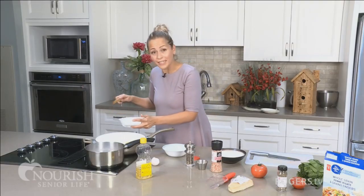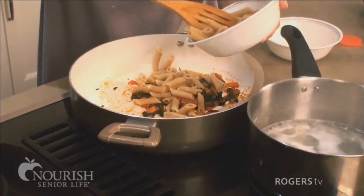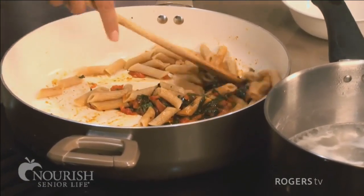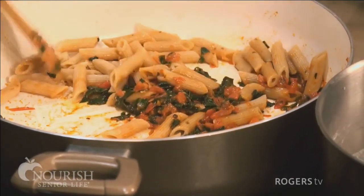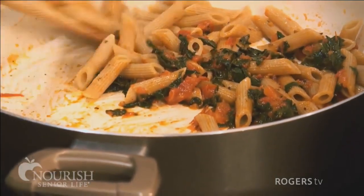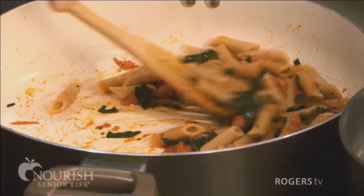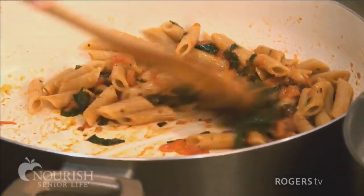So what I'm gonna do now is I'm gonna take a bit of the already pre-made pasta. I'm going to just mix in everything that we've got here. Make sure that it warms up. It's got some great color. The pasta looks nice and cooked, but not overly cooked. And again, with that whole wheat penne, you've got some great texture and that fiber that's so fantastic to be able to stay regular and help with constipation.